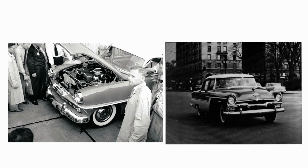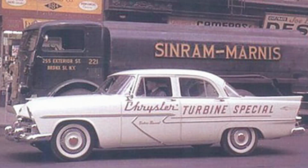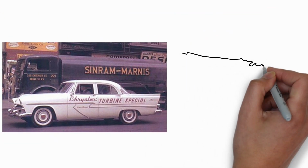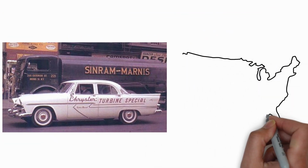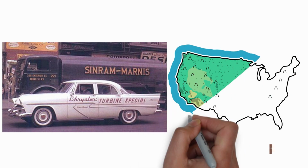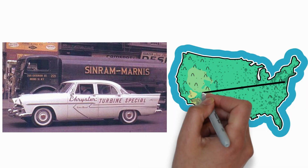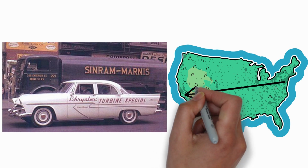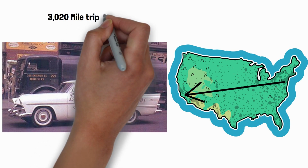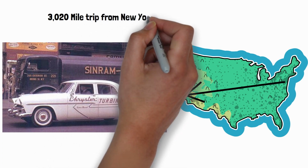The team bounced around and installed turbines in a few other cars until 1956 when the next big leap happened. Chrysler installed an improved version of the 1954 turbine engine into a 1956 Plymouth, and on March 26th, George Huebner set off from the Chrysler building in New York City on a cross-country road trip. With a caravan of 14 people in tow, carrying mostly fuel and other supplies, the 1956 Plymouth made the 4,862-kilometer trip to Los Angeles in 4 days.